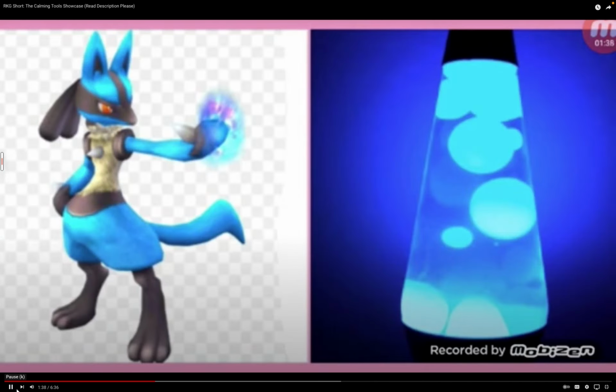And over here is a lava lamp. This blue one is mine. It represents the color of my aura, which is blue. I find it very relaxing to watch the liquid move up and down in slow motion. It's very peaceful to look at. RKG bought me this lava lamp for my room.